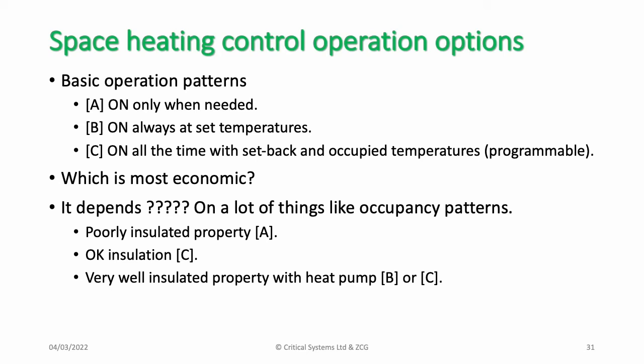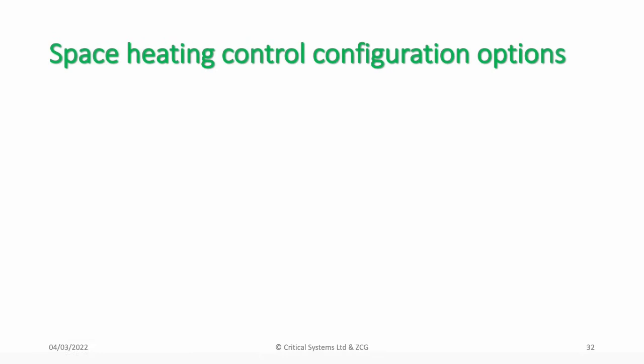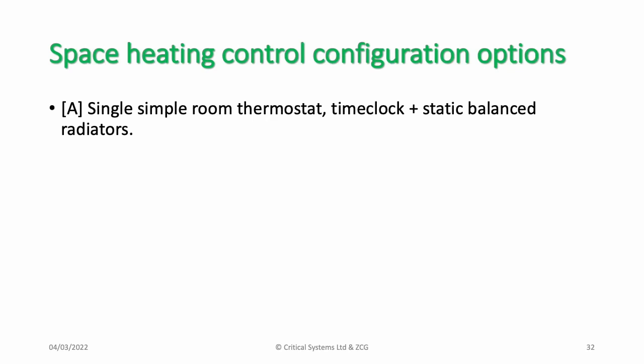Options B and C could apply to a different working pattern and to better insulated properties. So now we can think about space heating control configuration options. And there are a number of these possibilities.